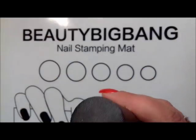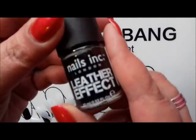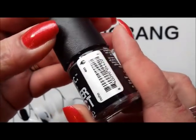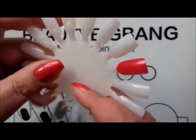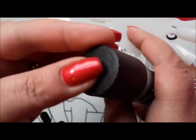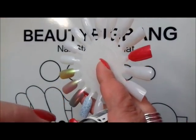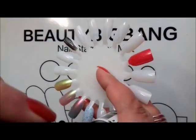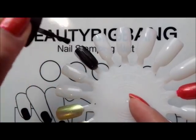So a polish that shouldn't work but does work is this one here. I bought this from a pound shop. It's a Nails Ink black leather effect. I bought this last year, maybe a couple of years ago. And I remember the lid is this kind of leather effect as well. Considering I'm not a textured fan, I got it home and thought, oh no, I don't know why I bought this. It's not going to be my kind of thing.